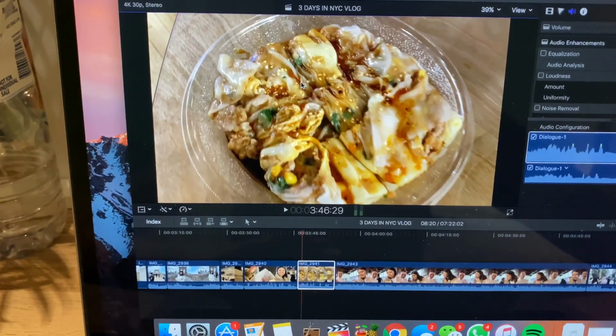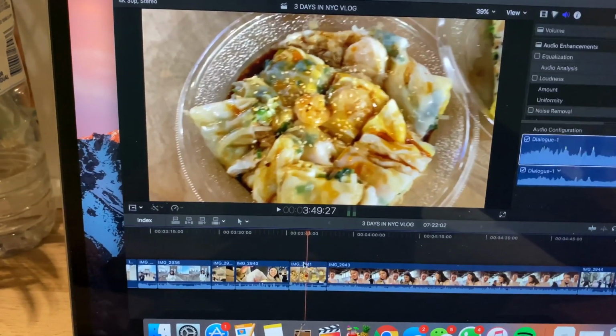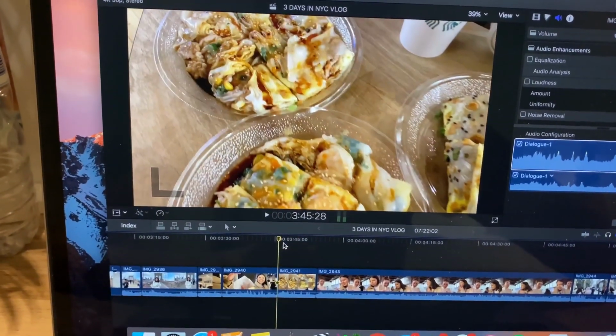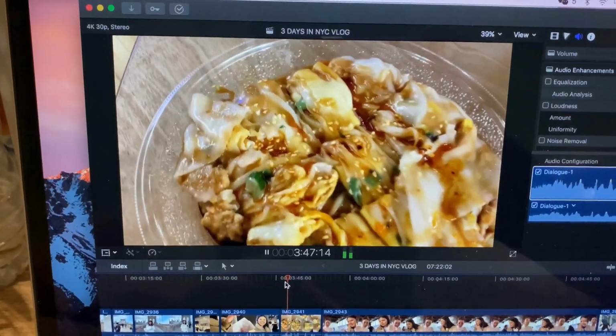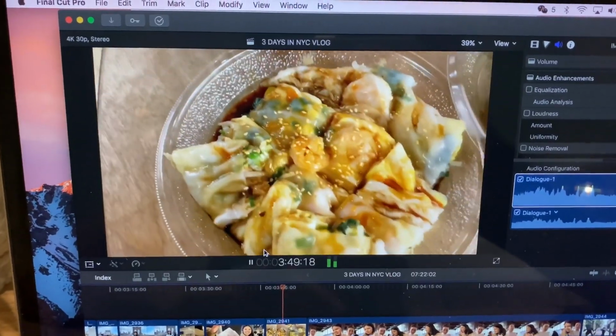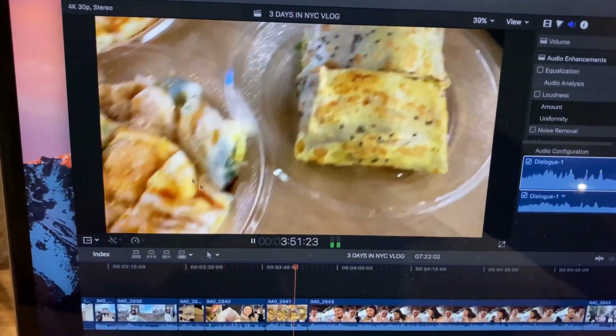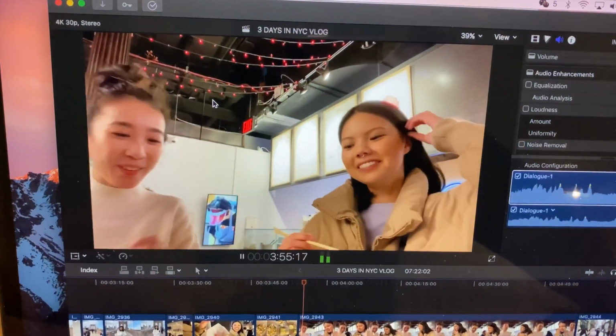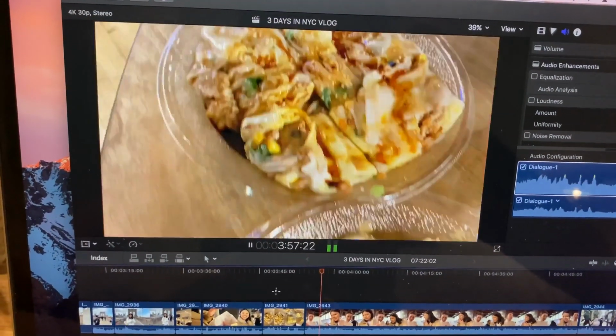Oh my God, just watching back now, these steamed rice rolls from Joe's in New York were so delicious. I think it was just all the sauces. They put shrimp and stuff in it as well, and pork, I think. But it was just all the sauces, the chili and everything, all the toppings on it. It's just so delicious, and I'll probably never eat it again in my entire life. And it makes me so sad.